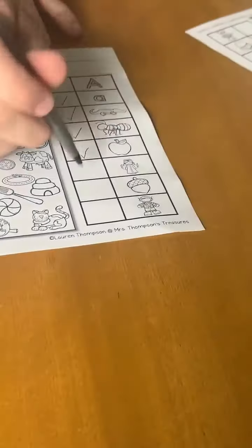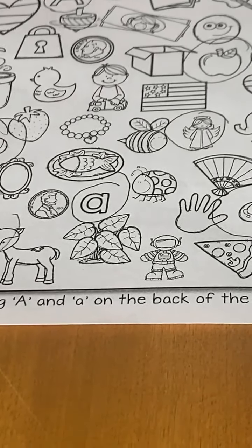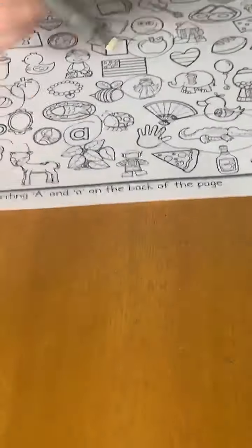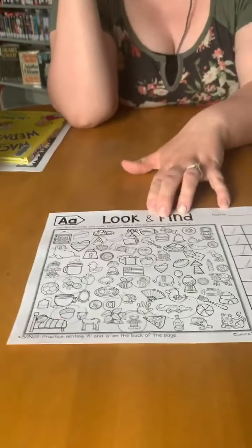Now we're looking for an acorn. So an acorn is right there. Okay, and then our last thing we're looking for looks like an astronaut. Where is our astronaut? Let's look. Oh, it's clear down on the bottom. There's our astronaut, and we're gonna go ahead and check that off.